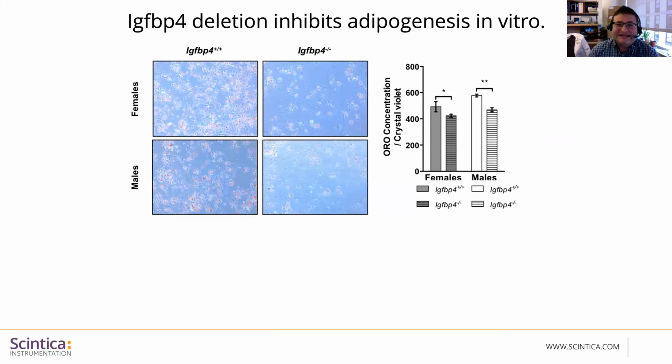So I isolated mesenchymal progenitors from those mice, because remember, the mesenchymal progenitors give rise to the bone-forming osteoblast, but also to the adipocyte, right? So we designed an in vitro assay where they were differentiated into adipocytes. We differentiated the stem cells from male and female mice, and then stained them with something called Oil Red O. ORO is Oil Red O, and that basically stains lipids in red.